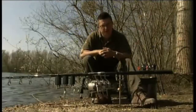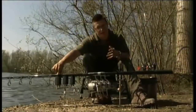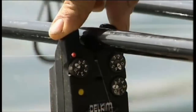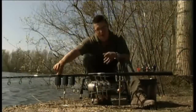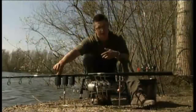So let's have a look at the features that are common to all Delkims. First of all, the twin LEDs. Having them either side of the rod means whatever side you're sitting, you can still see the LED go off. They come in 6 different colours, they're extremely bright. I have yellow, green and red, which is quite unusual. Most people have the same colour in all their rods, but I like to know which one's going off in the night. And then on these TXIs, there's a plus and minus setting, which basically means how much vibration it takes to start the buzzer going.